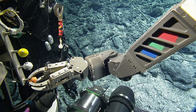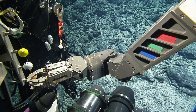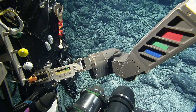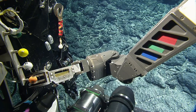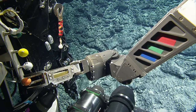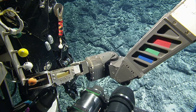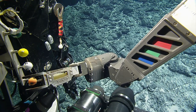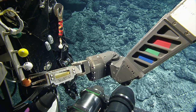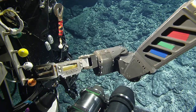All right, I'm going to see if I can catch up on some questions here in the chat. They're kind of piling up a bit. The current water temperature where Hercules is right now is 1.8 degrees Celsius, and that seems to be about normal for this depth. What we're doing right now with Hercules is taking an eDNA sample. You can see one of the arms of Hercules trying to pull that tab there, and that's going to collect a water sample where Hercules is right now.